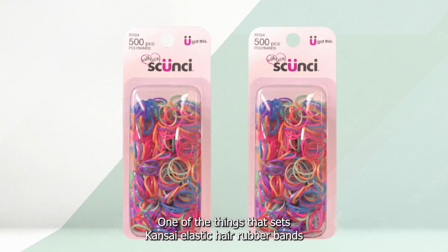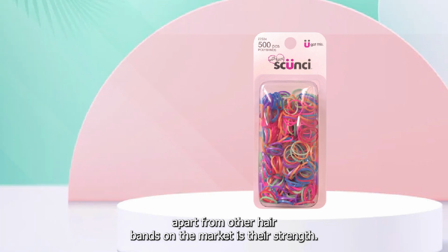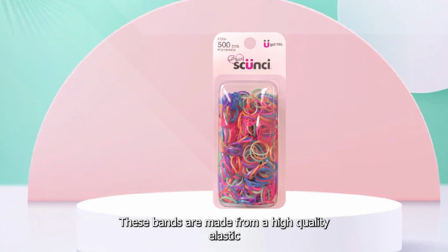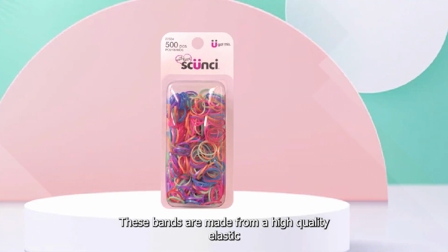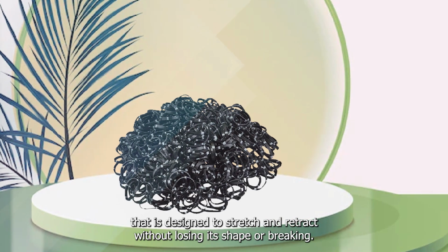One of the things that sets Scunci Elastic Hair Rubber Bands apart from other hair bands on the market is their strength. These bands are made from a high-quality elastic that is designed to stretch and retract without losing its shape or breaking.